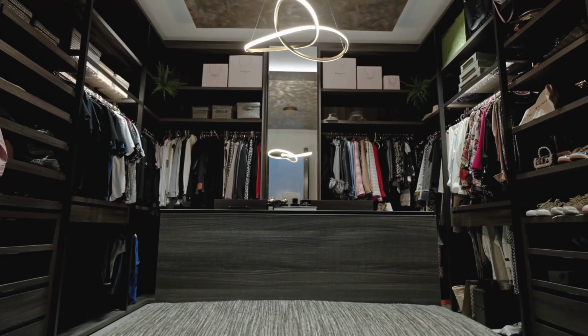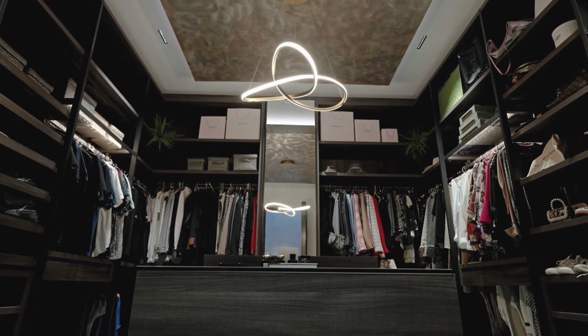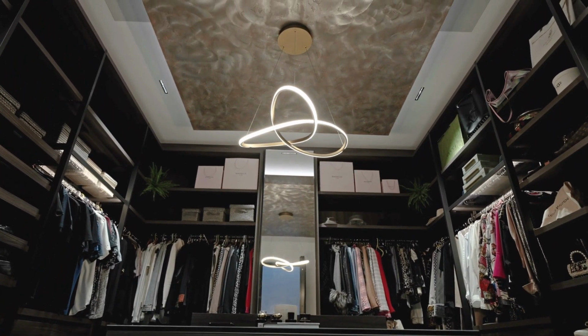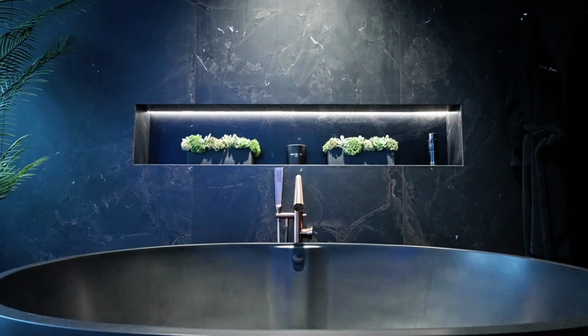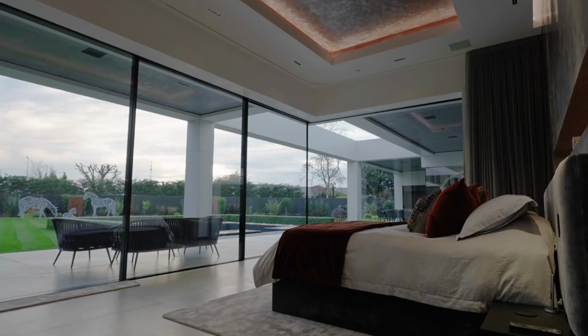For the dressing room, for instance, this is nearly 25 square metres, it's absolutely vast. But that's what the client wanted. It was an ultra impressive ensuite with dual vanity basins, freestanding bath, walk in and out shower, and having this vista straight into the garden at the back.